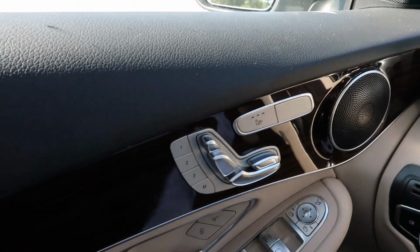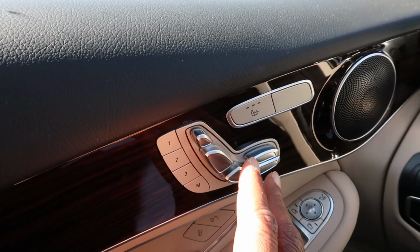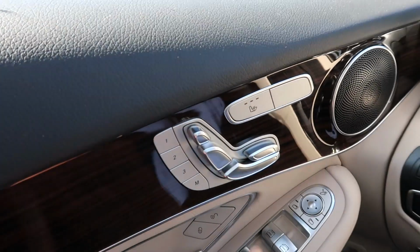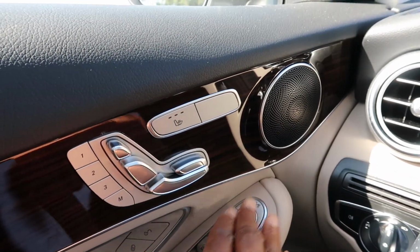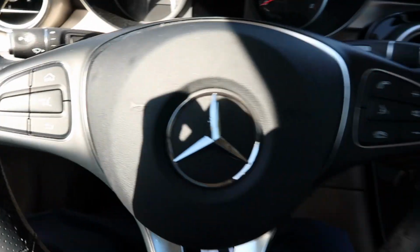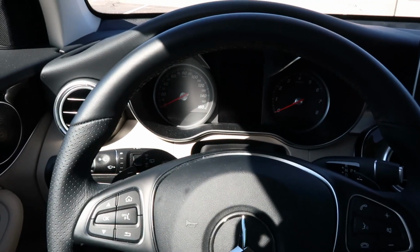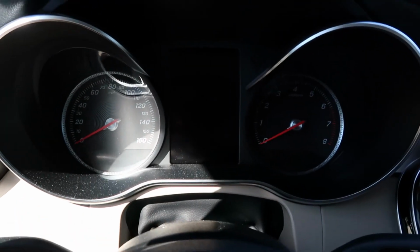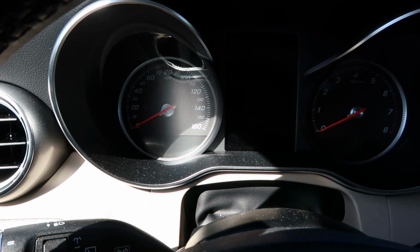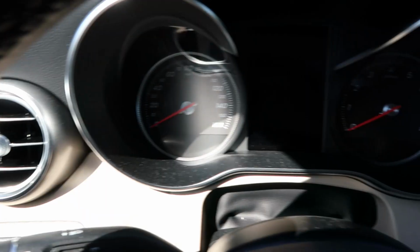Yeah, over here as well. So if we go over here and we look at the door card, you can see all the seat adjustment buttons here, windows here, exterior mirrors here. So that's nice. Really nice leather wheel, very nice. And again, I don't have the car on, but you can see you've got some nice display gauges there. Real nice.